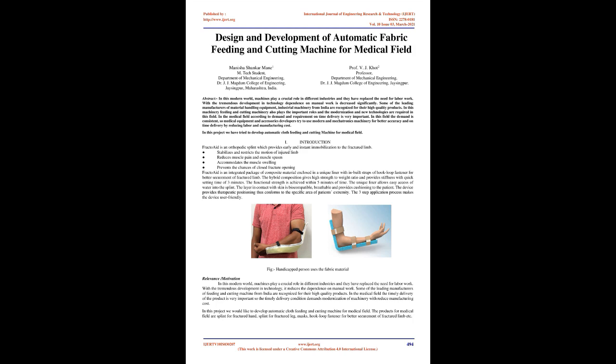in this field. In the medical field, according to demand and requirement, on-time delivery is very important. In this field the demand is consistent, so medical equipment and accessories developers try to use modern mechatronics machinery for better accuracy and on-time delivery by reducing labor and manufacturing cost. In this project we have tried to develop an automatic cloth feeding and cutting machine for the medical field.